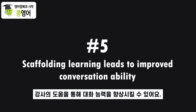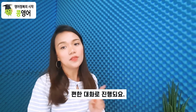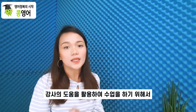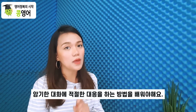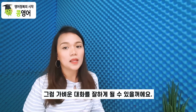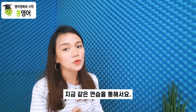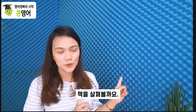Number 5. Scaffolding learning leads to improved conversation ability. From dialogue recitation, we'll then proceed to casual conversation. To do the scaffolding learning, you will be taught how to apply appropriate substitutions to memorized dialogues. All you have to do is be motivated and have fun. Then you can make a big jump to casual conversations after going through a series of practice runs. Let's go back to the book.